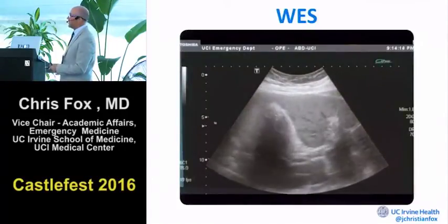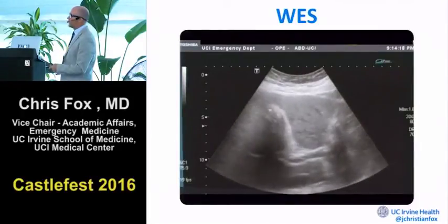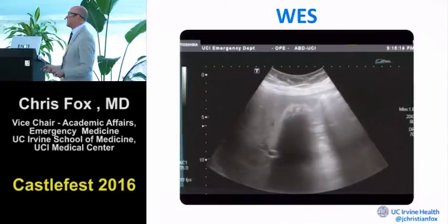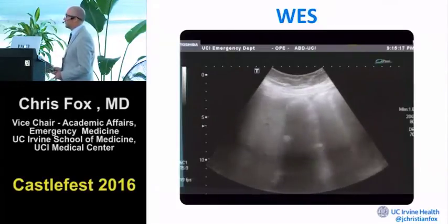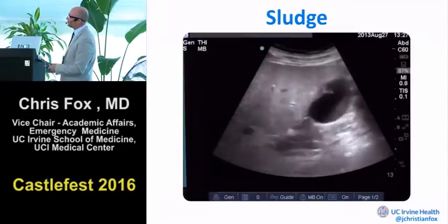We see this is a very contracted gallbladder here, all the way down around a whole string of stones. Resident says, I can't find the gallbladder. I don't know what's going on. I walk in the room and roll the patient on their side and see that. How about this one here?